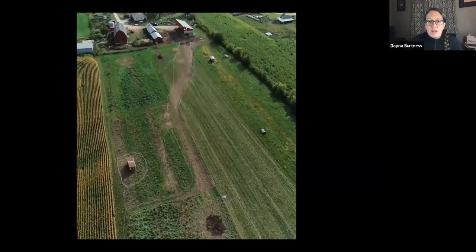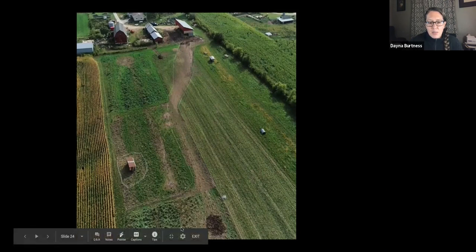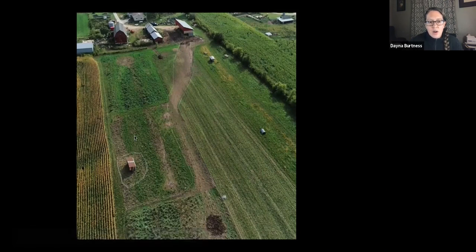So there's that wagon wheel hub shade structure. And here's those somewhat uneven lanes. This is a remnant of when we were experimenting with lane widths. But here's the laneway. And then here's the paddock. And this is where the pigs, obviously, just were. Here's our pastured egg layers that are following them up. And that was the first year we loved it.